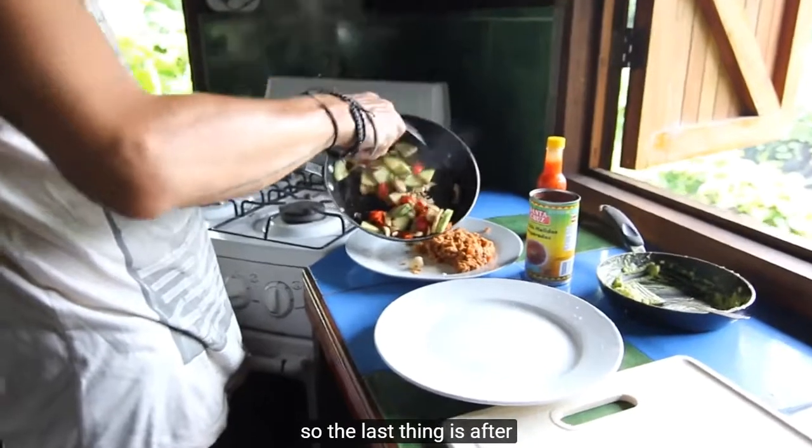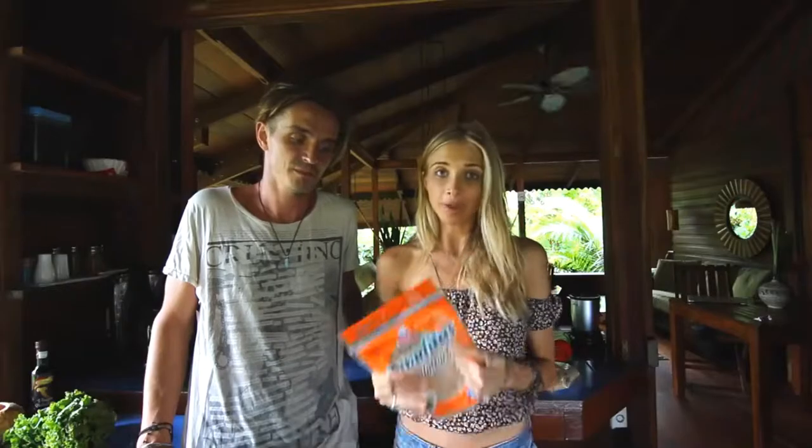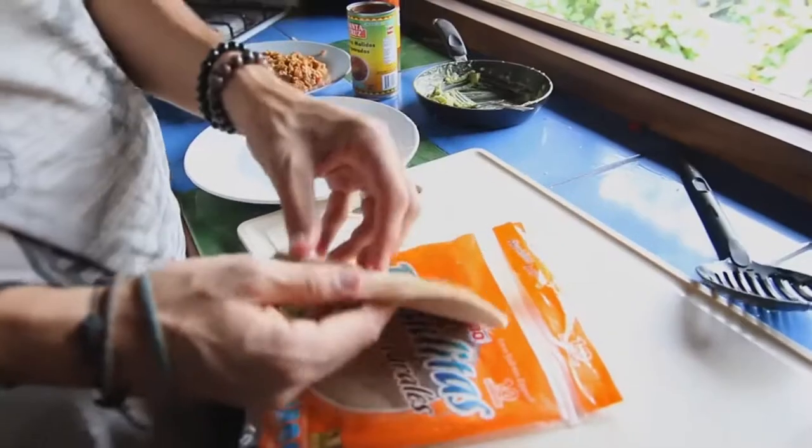So the last thing is, after we make the stir fry, all of that goodness, we like to use these whole wheat wraps to make our fajitas or tacos with.